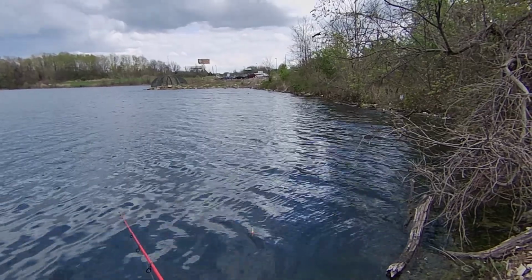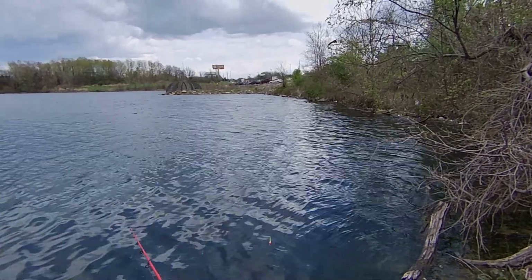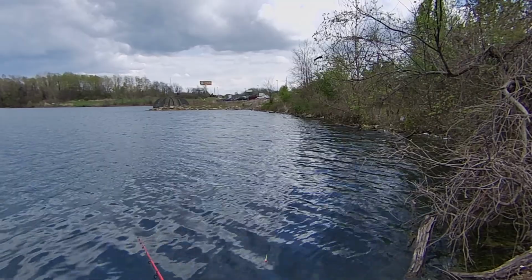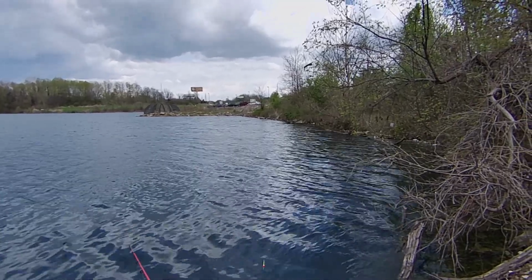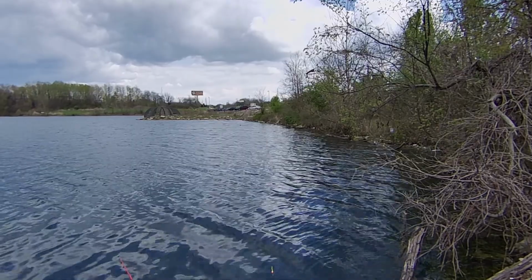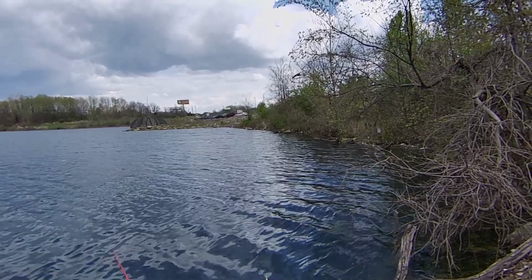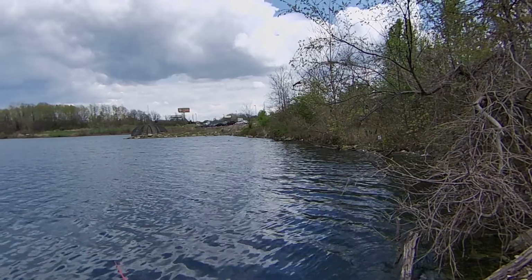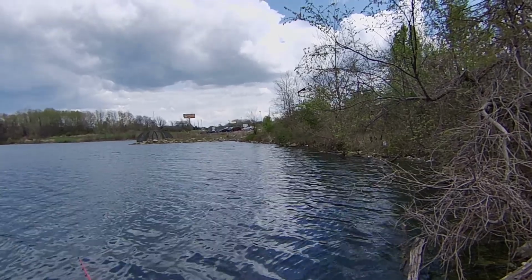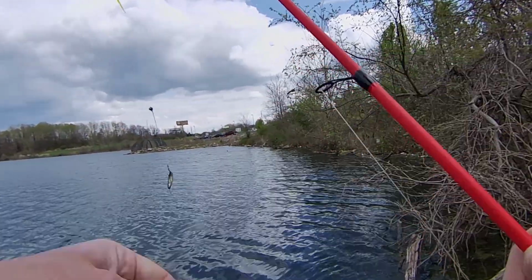There he is. That's a bass right there. You're looking at it. Little bass come up, looked at it, took a swipe at it, but didn't take it. There he is again. Little bass. See if he wants it. He's looking at it. Doesn't like the looks of it. Let's clean him off. Do it again.